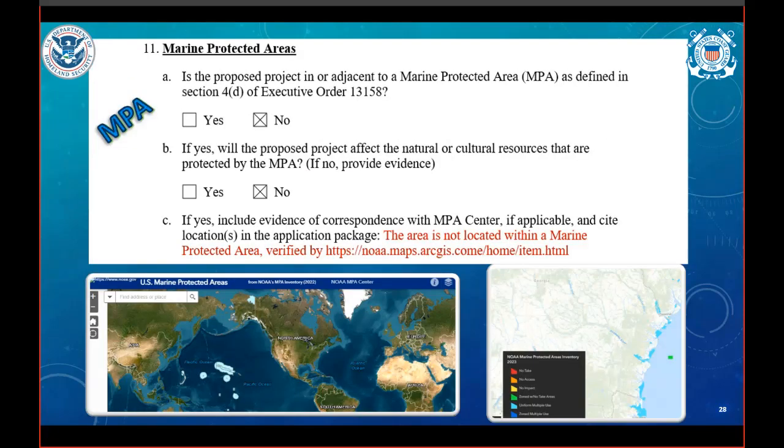If your bridge project is to be constructed in or around a marine protected area, then the law requires that efforts be undertaken to avoid, to the extent possible, harm to natural and cultural resources protected by that marine protected area. Likely, it seems most bridge projects don't typically extend into MPAs, but if for some reason yours does, then you guessed it, we'll need the consultation included in the permit package for reference purposes.